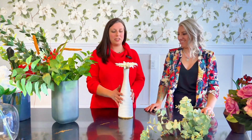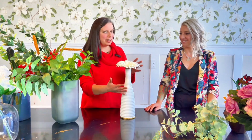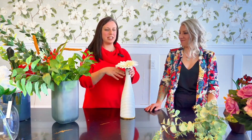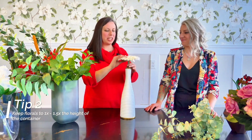Really consider your vessel. Something that's really low is not going to be as visually appealing. It's going to look weird. Generally in design, you want a vessel that's either 1 times the height of your design or 1.5 times. You can break these rules, but that is generally where it's nice and visually appealing.